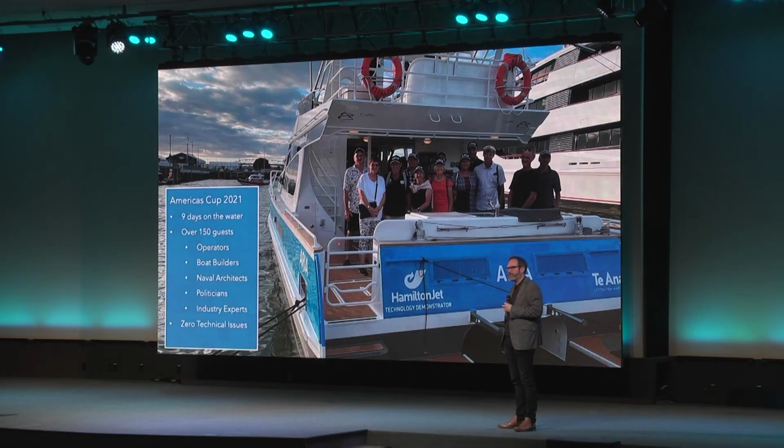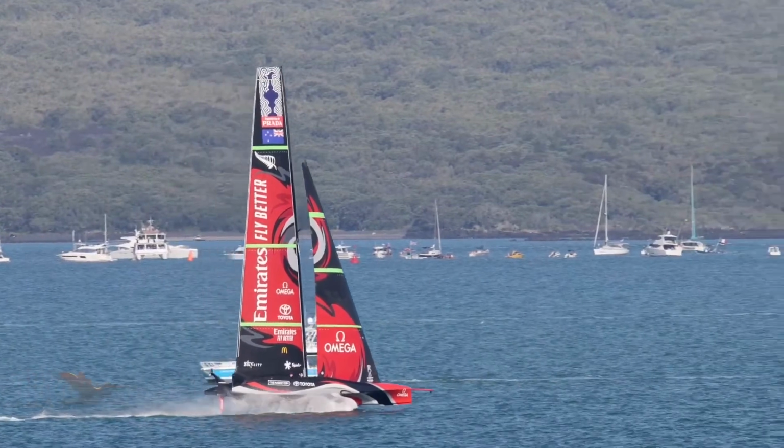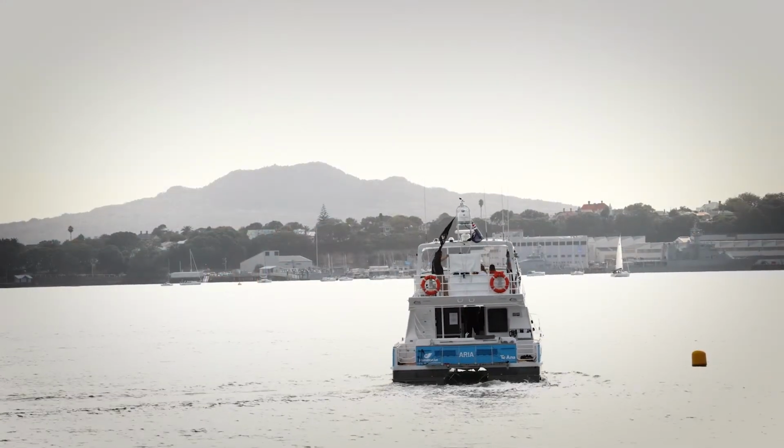So the vessel was launched around about the beginning of this year from the boat builder as a finished vessel, went through commissioning, went through survey, and immediately went up to Auckland to act as a demonstration platform, using the event of the America's Cup as an opportunity to bring together guests, sadly in New Zealand only, but hopefully soon we can bring from overseas.